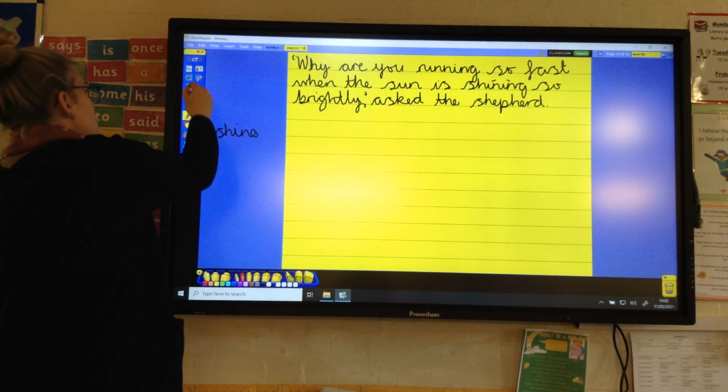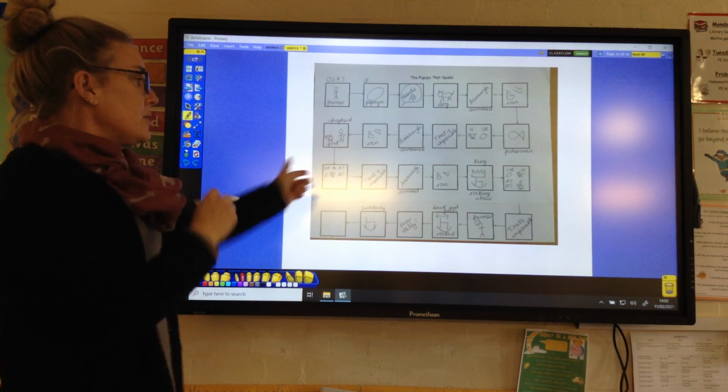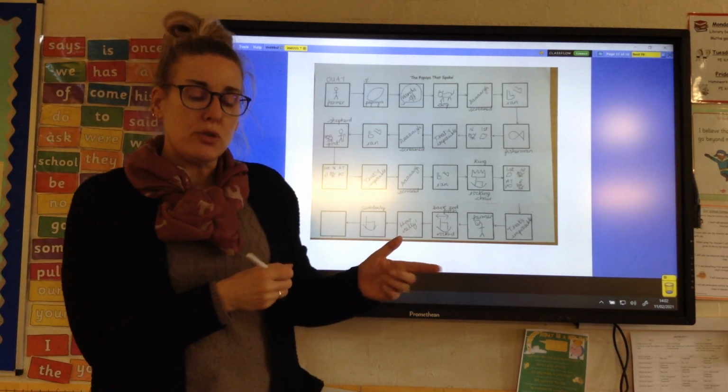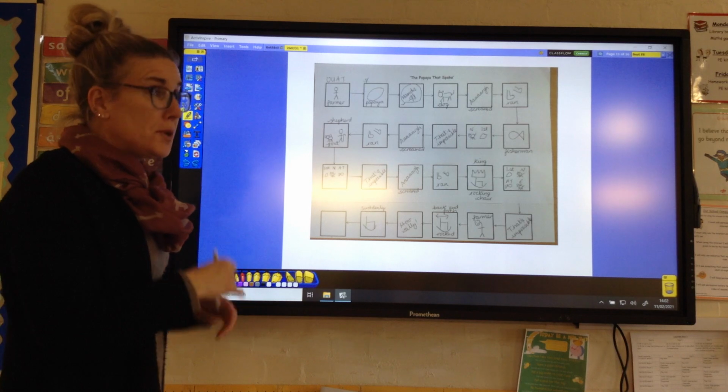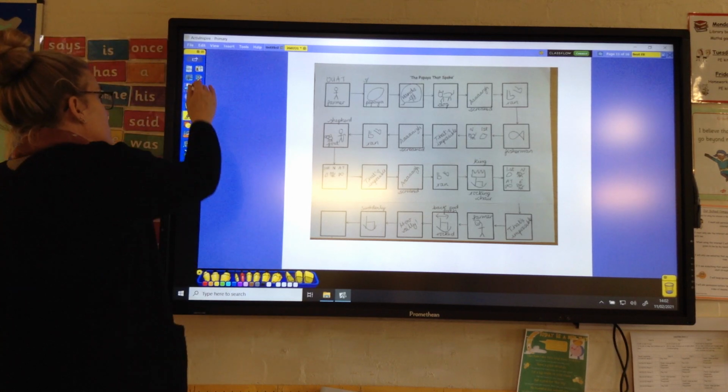Okay, so today, making sure that you're doing your writing, try to get in as much as you can. Make sure you look back at your story map to remind you of the different parts of the story, and you've also got that word bank. You can use that. That's there for you to use. That's not cheating, it's to help you with your spellings.